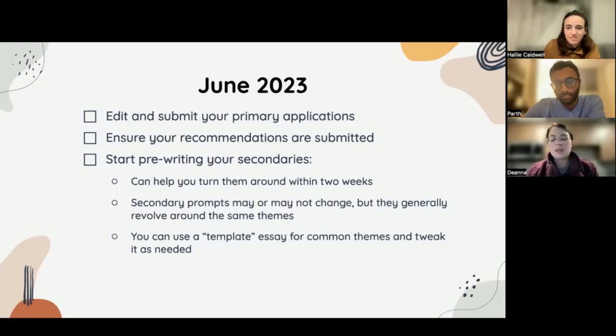Secondary prompts may or may not change from year to year. Online, you can find a lot of resources that have different schools' prompts, and Inspira Advantage also keeps a database of prompts from year to year, so we do have that available for our clients. Even if the prompts change, you can be writing these essays ahead of time, because I can bet that another school is going to ask you a similar question, and you can easily take what you've already written in a nice polished essay and put it into their secondary, and check that box of, yes, I've done this and I can submit it right away.